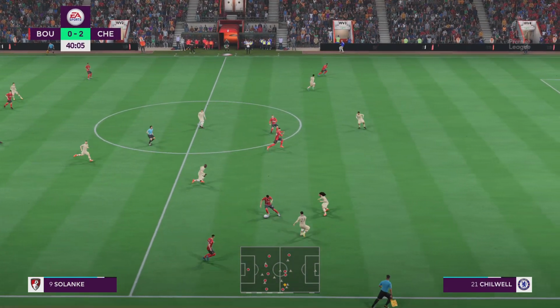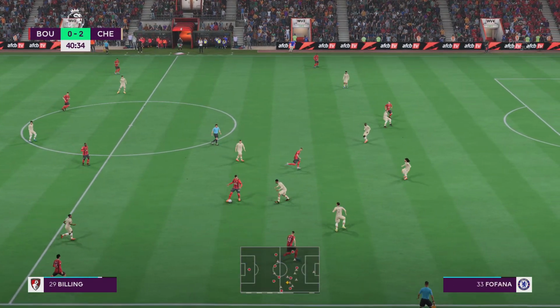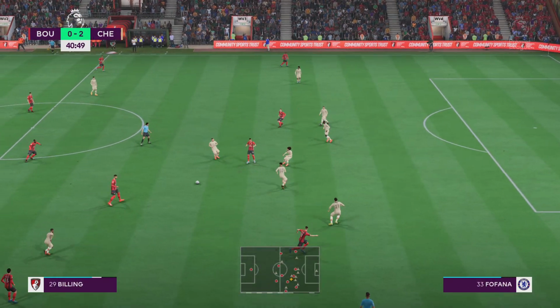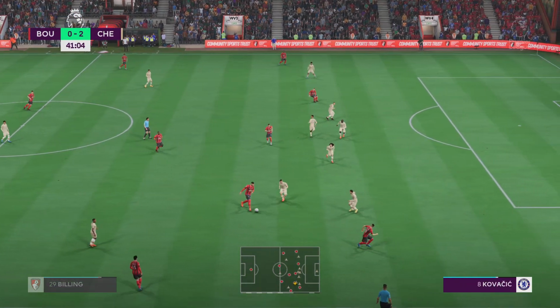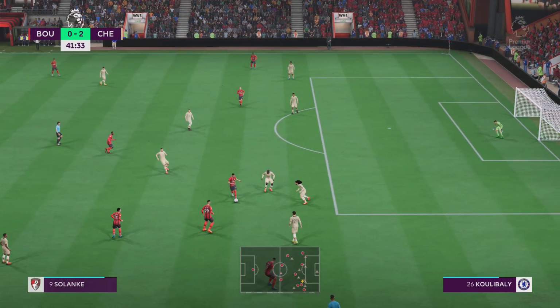Well, we're almost at the halfway stage and they're not making home advantage work for them one little bit here. Stuart, your assessment? I have to say, Derek, they haven't played well. They've been slow in possession, they've been poor defensively, and they've lacked a cutting edge. They need to perform much better than this.